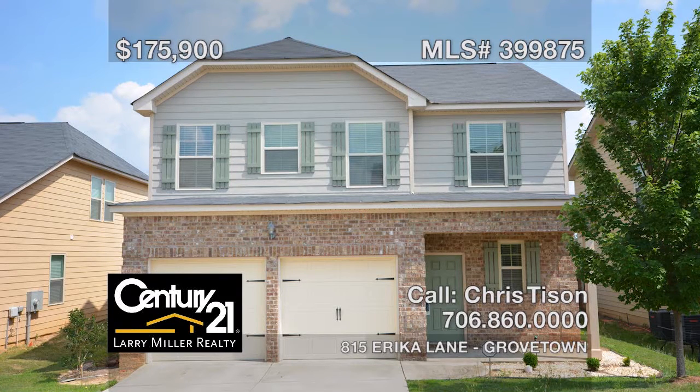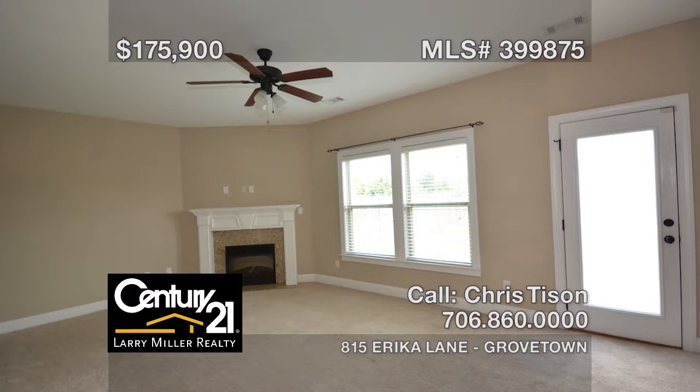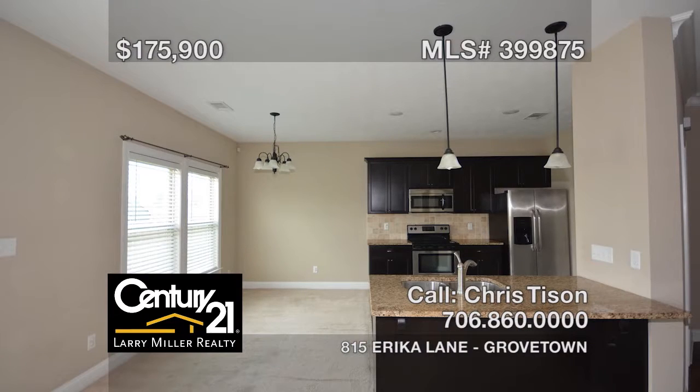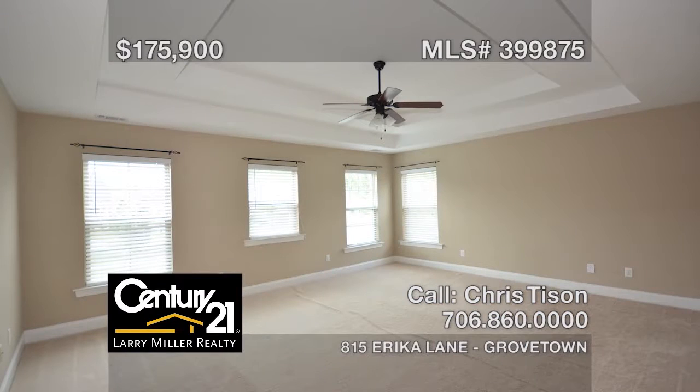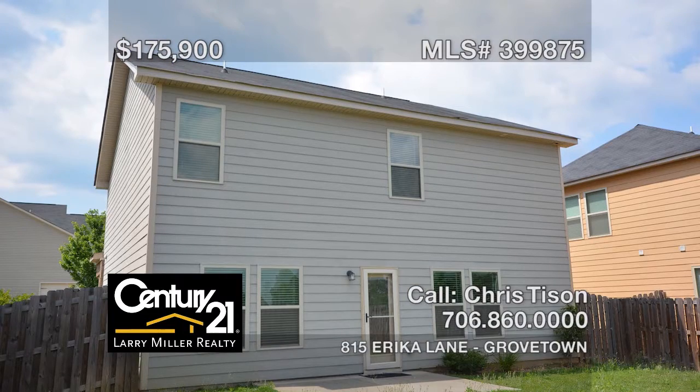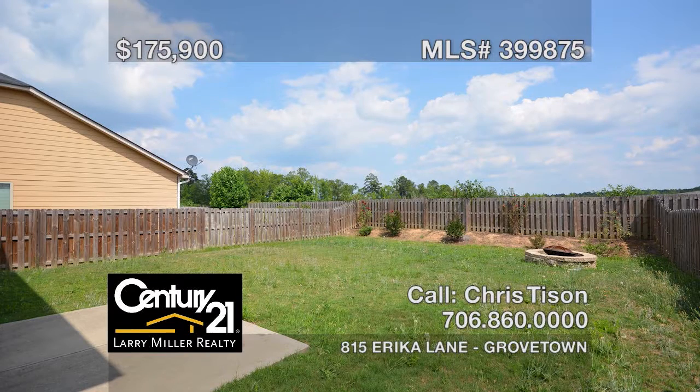This four-bedroom, two-and-a-half-bath home in Hidden Creek subdivision features a spacious great room with a fireplace, which opens to the kitchen boasting granite countertops, stainless steel appliances, stained cabinets, and an attached dining area, plus a roomy owner suite with a walk-in closet and a large garden tub with a separate shower. This community features a pool, a clubhouse, walking trails, and a playground.